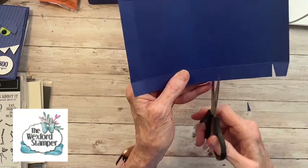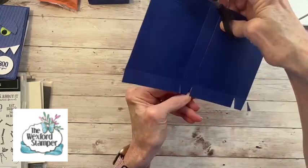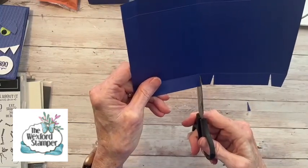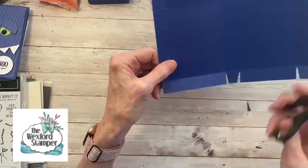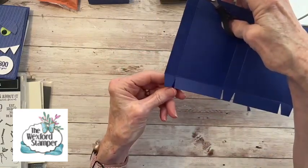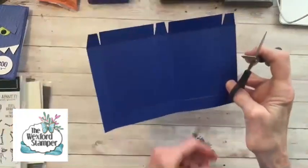Here's the next little tab. I put my little wedges in there. And then there's one more. I'm going to take a little bit more of that out. Then there's one more here on the end. So I'm halfway through my cutting. I've made 1, 2, 3 of my little tabs.